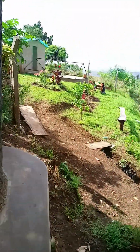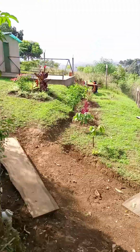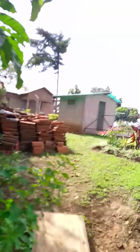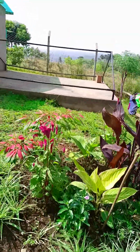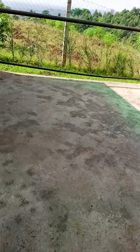And the other extreme end is going to be for the safari tent. For those of you who have been to parks, you know what I'm talking about. And this other pit behind is going to be for the washroom. In front here is the place where most of you have seen a complete one. Now I'm showing you before the tent is placed.